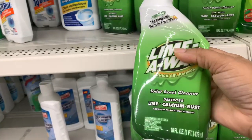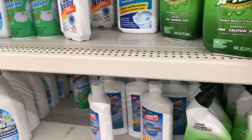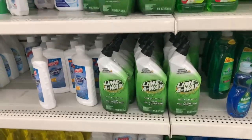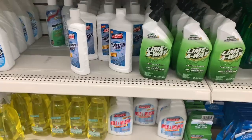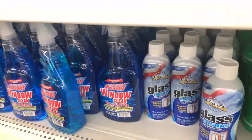The Lime Away for your toilets. Oh, I cleaned it a few times over the last week or so, and that gunk be just falling off with that stuff. I've used it in my tub as well. I'm still working on the panel in my tub because it's just that brown stain, but Lime Away has a little scent to it, so you may have to put a mask on.